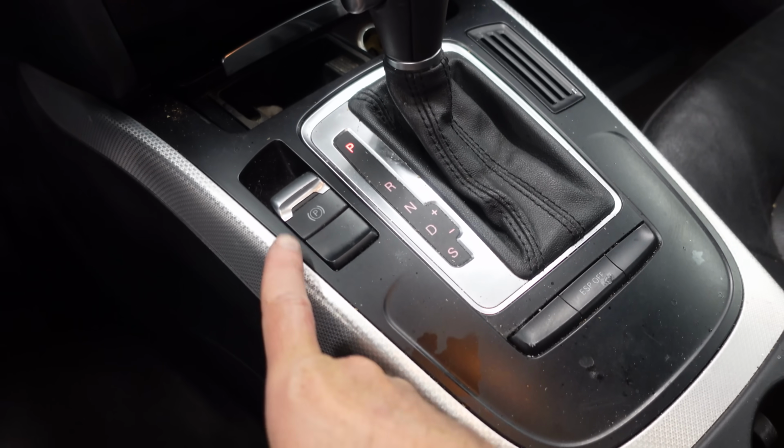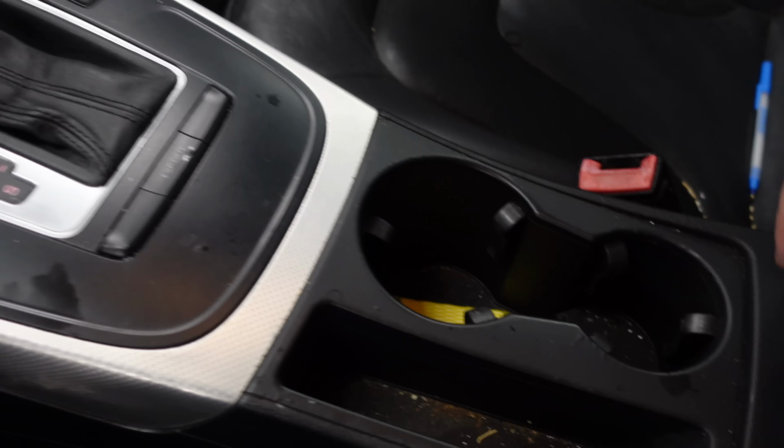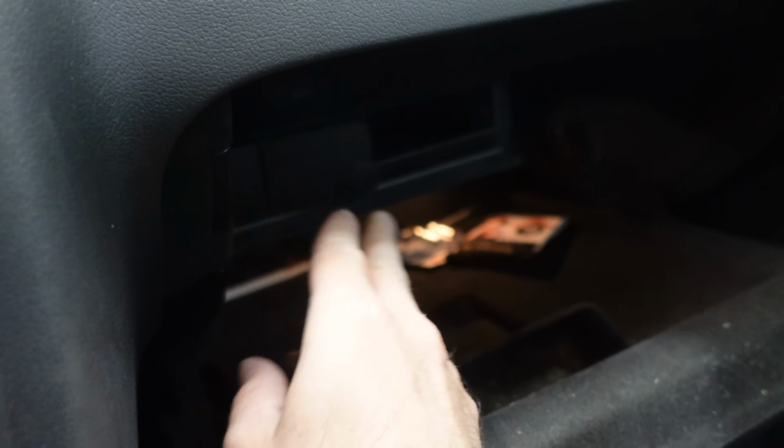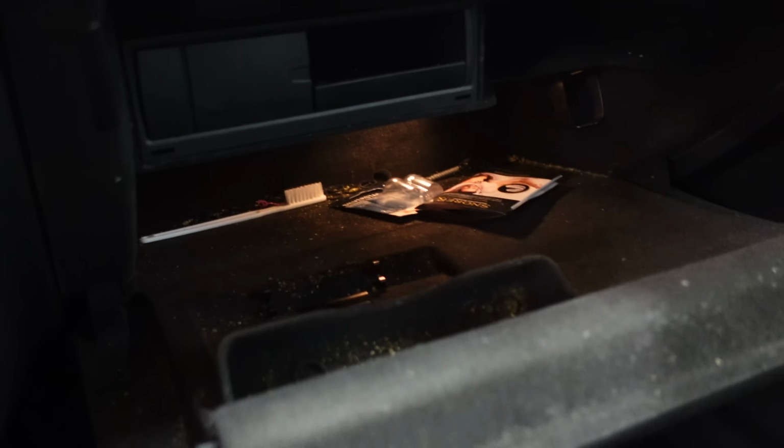I think the electronic parking brake was new, so that's nice. ESP off. The shifter, couple cup holders. There's really nothing to this car. Sunroof controls right there. And in here, you could hook an iPod up. Inside there, there's their 30-pin connector to MMI, and there should be an SD card slot in here as well. Came with a toothbrush and a bunch of junk. The center console looks like it had push rods in it, but they're just billet pieces of metal.